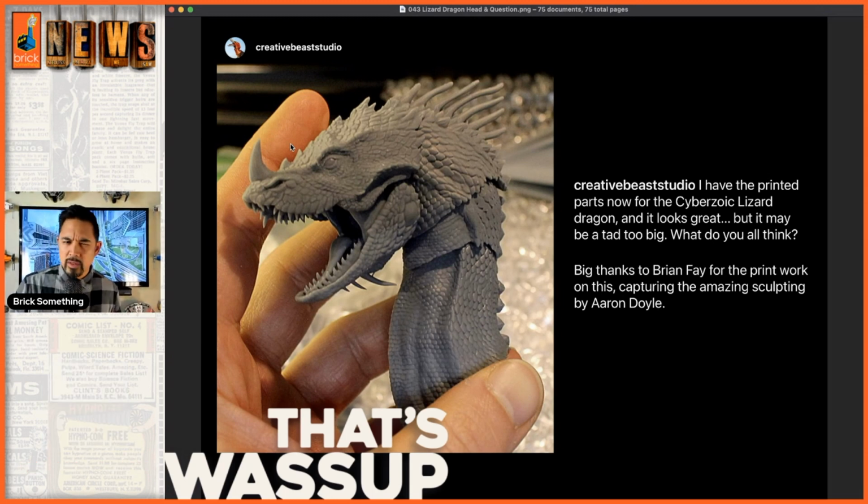I don't know if this is one-to-one or slightly larger than what they're doing, but you can kind of see it in his hand. And what really hits me is the articulation on this thing. There's like 1, 2, 3, 4 joints just to sort of make the neck and the head work, not to mention the articulated jaw. The details on this are amazing. And if you're familiar with what Creative Beast has done with their Beasts of the Mesozoic line, that's no surprise.